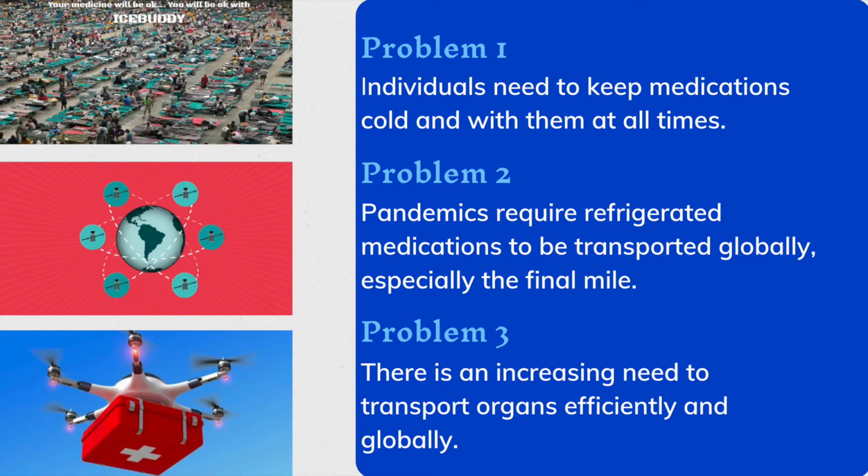2. Fighting the pandemic requires vaccines be transported globally, but most challenging is getting them the final mile to remote locations. Lastly, as we continue to live longer, there is an increasing need to transport organs globally to extend life.